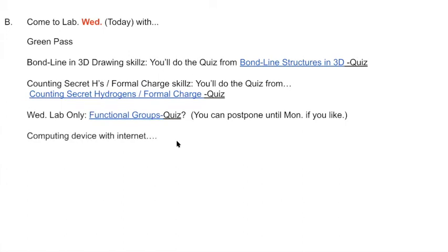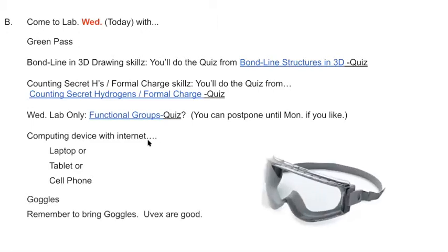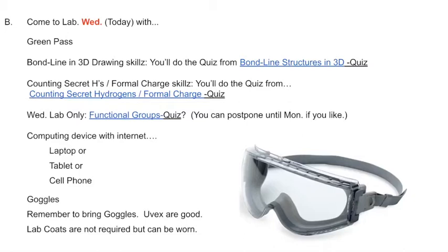And then computing devices with the internet, like I said before, have these things. So when I'm training a group on the IR, the other people can be working on their other spectroscopy assignments. And then bring goggles. UVEX are good. And lab coats are not required, but you can bring them if you like. Then we're going to be checking into lockers this day.